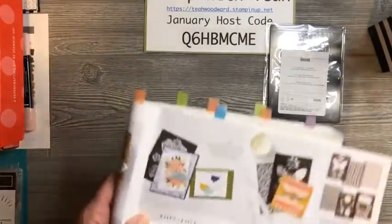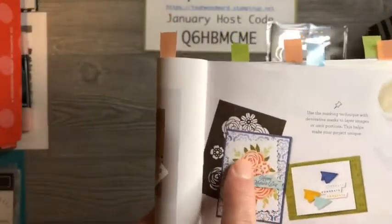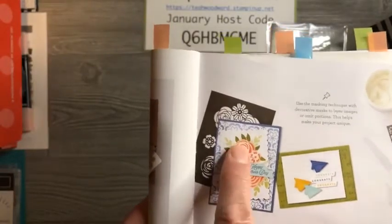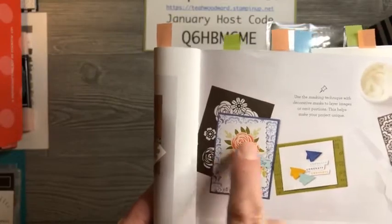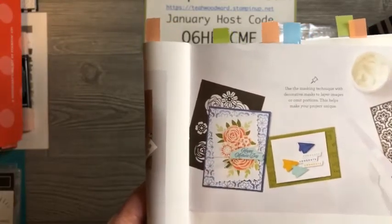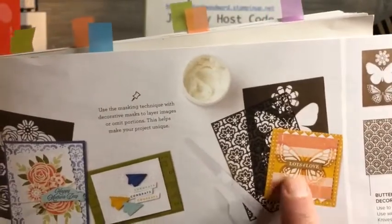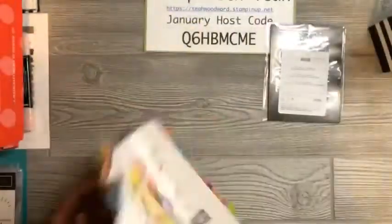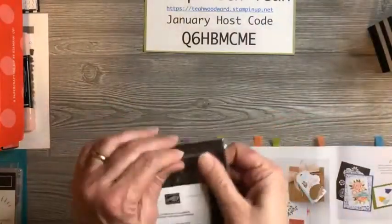All right. So can you see the details that are in here? I'm going to open up the masks and show you, but you actually use different portions of the mask to create the different colors. And the same thing with this butterfly. So I've seen some gorgeous, gorgeous things done with this. Let's open these up.